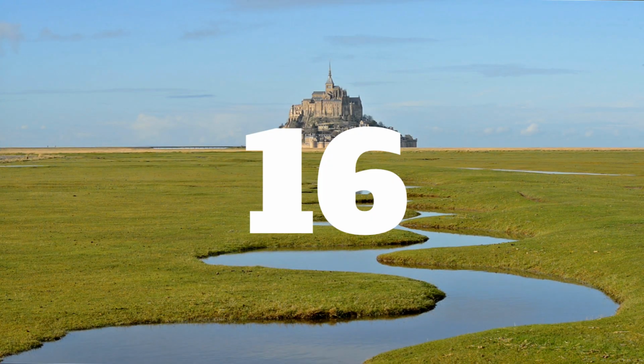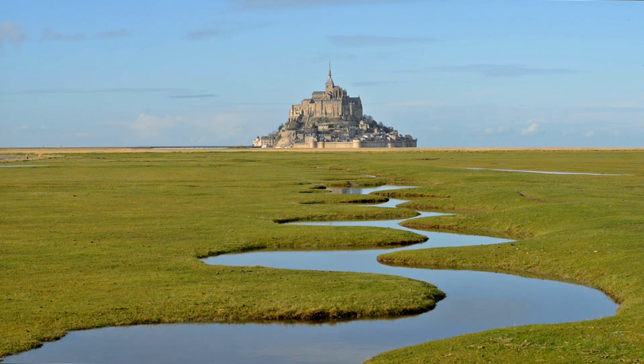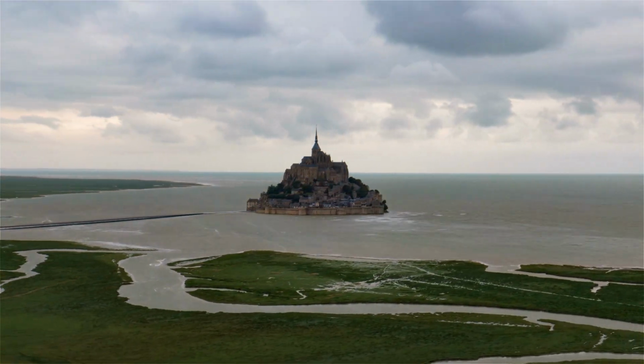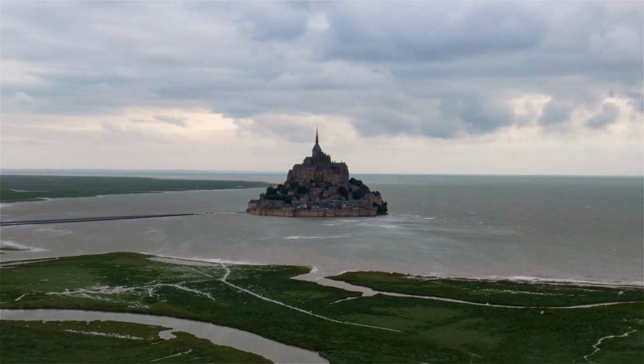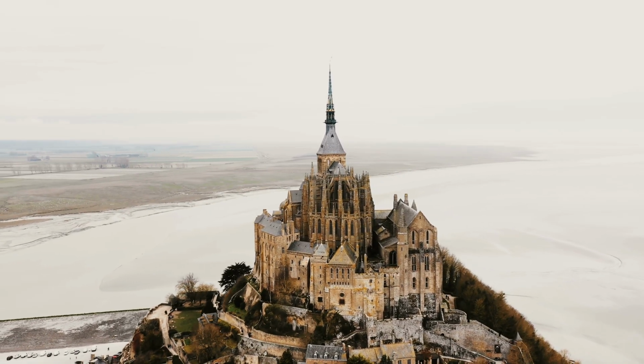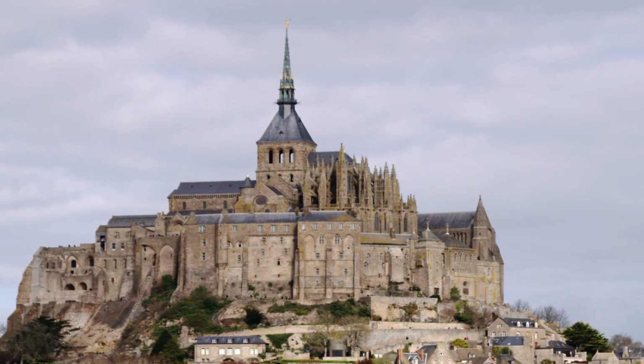Number 16. Mont Saint-Michel. This renowned fortified island is situated about a kilometer off the French region of Normandy. The abbey at Mont Saint-Michel, which dates to the 8th century and is still in use, may make you feel as though you had been transported to a different era as you stroll around. It's interesting to examine the antique chapels and walls.